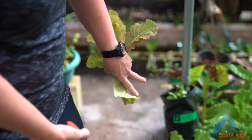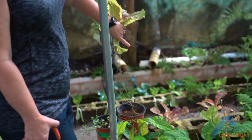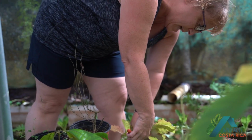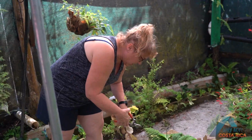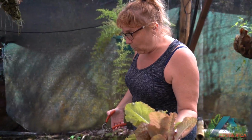We've got a lot of the lettuce in the dirt here that's doing well. We've got some green leaf. Over here we've got red leaf, which I'll cut off for some salad with dinner tonight. It's getting pretty big, so I'll cut this and then I'll watch it start sprouting up again. And I've got a lot of romaine.